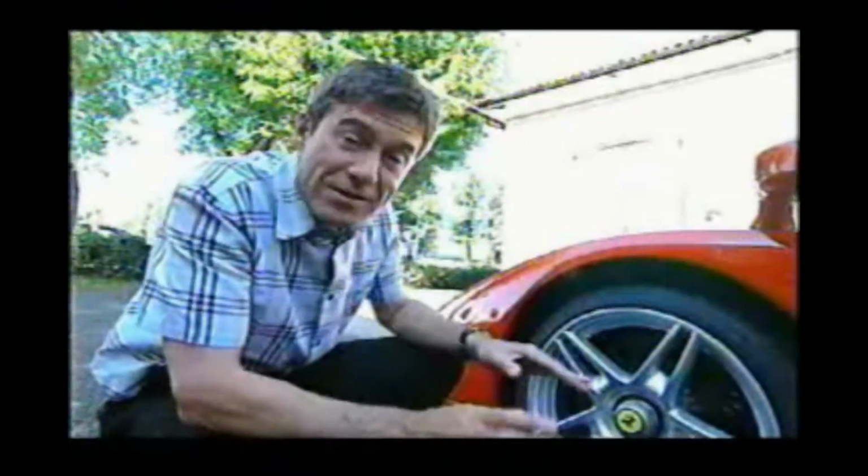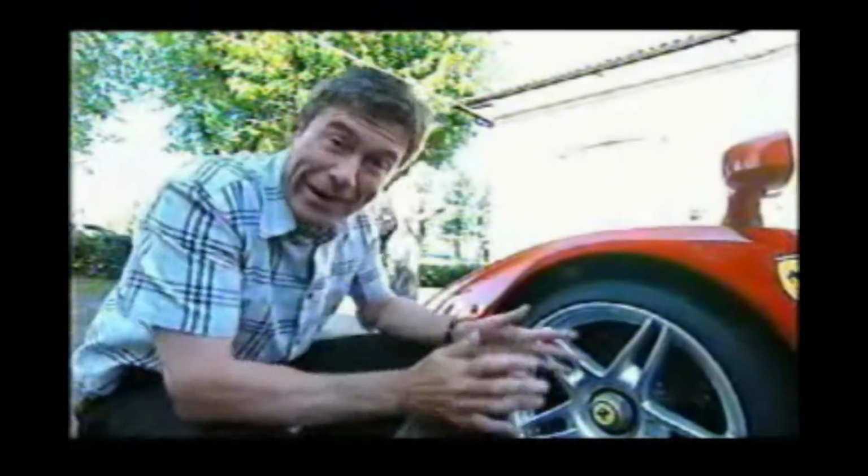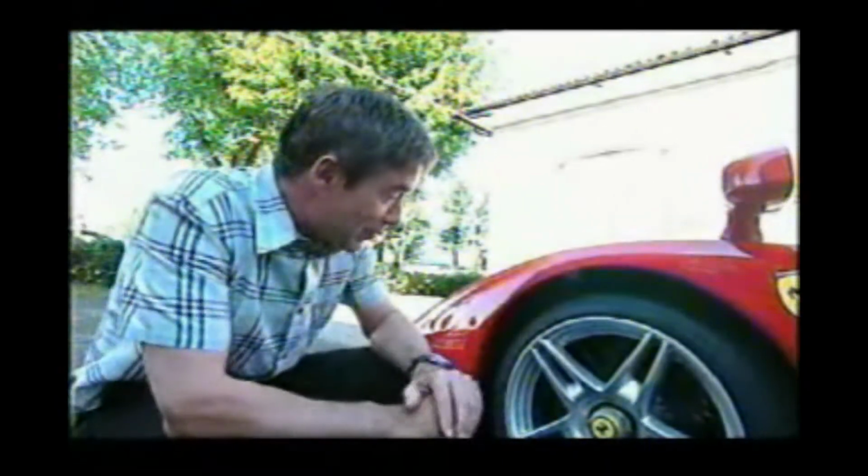The other big feature of the car is this first ever production car use of carbon brakes. You can see the mottled effect, very different from steel. And the whole point about these is, in the past, racing-wise, they only work when they're really incredibly hot. And when they're not hot, they don't work and it pulls the car. Now, they say, even on a stone-cold day, they work straight away.